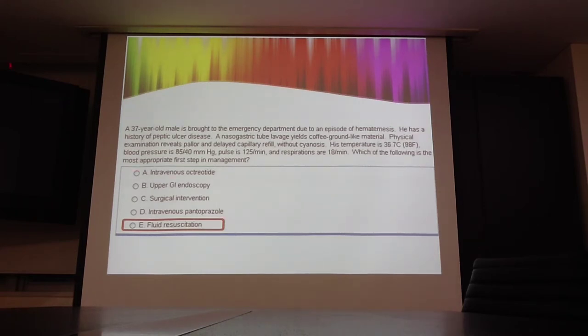Like I said before, we have focused this condition. So the patient is hemodynamically unstable. His systolic blood pressure is less than 90, and pulse is over 100. So no matter what the underlying condition is, we should consider ABC. A, airway. B, breathing. C, circulation. Actually, CAB. Circulation first.